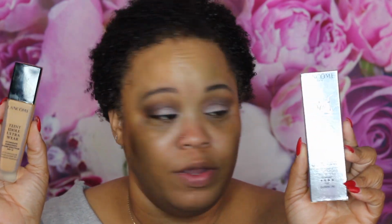Fun fact, I used to wear NARS All Day Weightless Luminous Foundation in the winter months, or at the times that I wasn't tanned, but they discontinued it and switched over to this one.